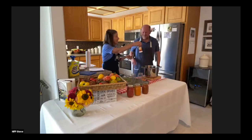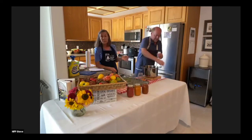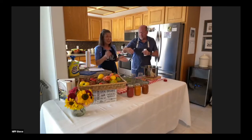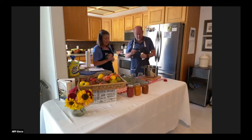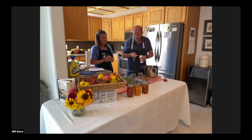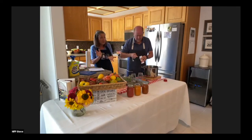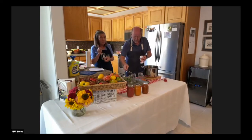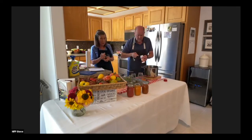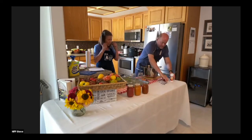So this is citric acid, and you can use citric acid or lemon juice. Citric acid is nice to have just because it's easy. As Catherine was saying, you put a quarter teaspoon of citric acid in your jar, and that's all you need to do to acidify. Put it in first or you will forget, okay? I've done that before.